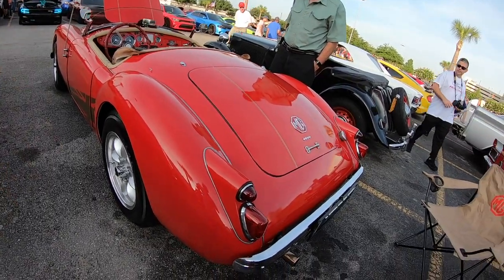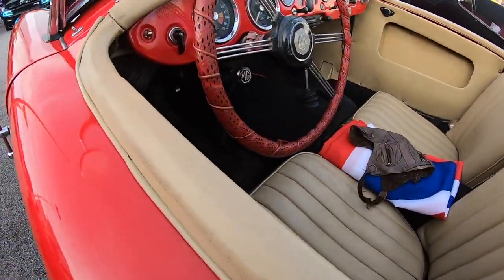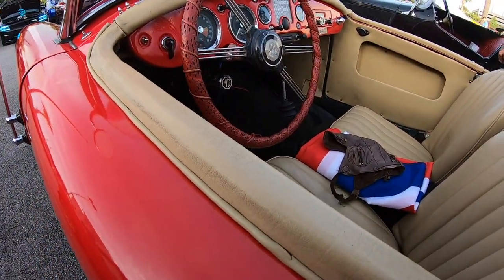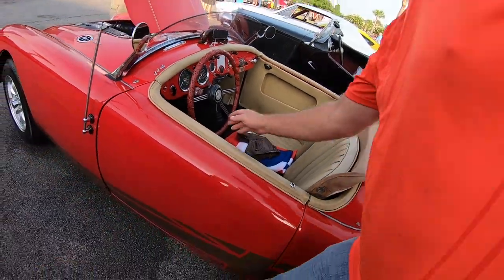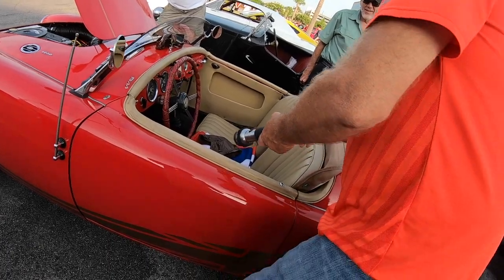What is that underneath their steering wheel? Is that an umbrella? It's a flashlight. Oh, cool. Yeah, you don't want me stuck out in this thing at night. Broke down, so. Flashlight. There you go.